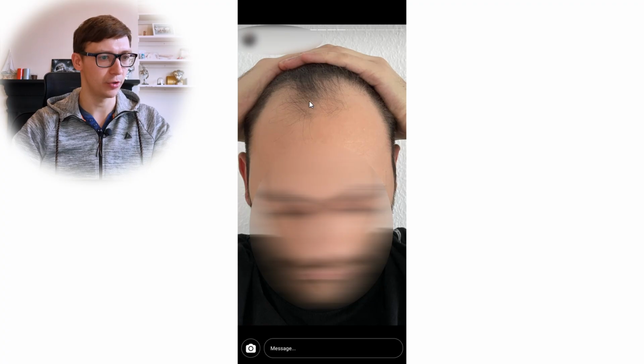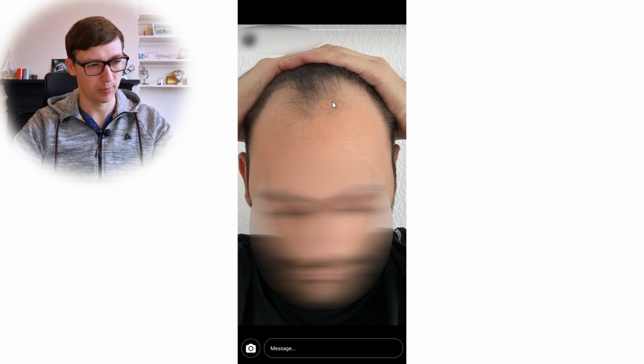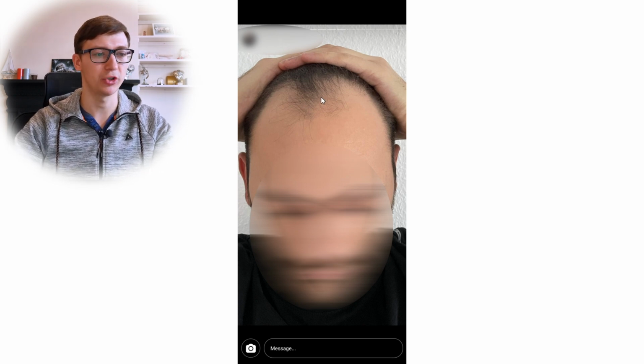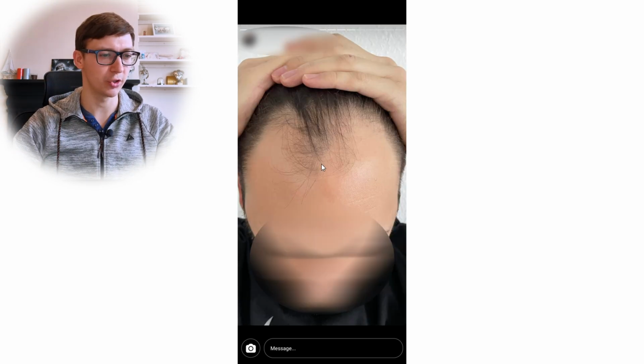Alright, this is a really nice picture, he pulled his hair back to see the actual case. Usually people are receding just from the corners over here to become a Norwood 3, but in his case, he's probably a Norwood 3A, from looking at this angle, because he doesn't have much hair left in the central forelock over here as well. So basically the whole front is going back. These corners of a Norwood 3 are slick bald, there is nothing.